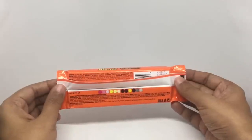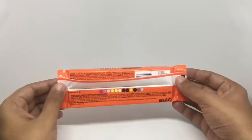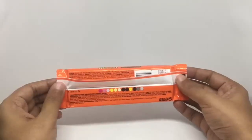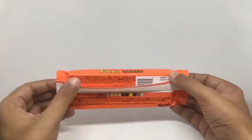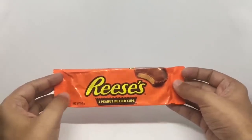Ingredients are milk chocolate flavored coating, sugar, cocoa butter, cocoa mass, skimmed milk powder, milk fat, lactose, emulsifiers, soy lecithin, polyglycerol polyricinoleate from castor bean oil, peanut butter cream, salt, antioxidants, acidity regulators, citric acid. That's the nutritional info. Has about 500 calories. This pack costs around 200 rupees or around $4 or so. So let's taste it.